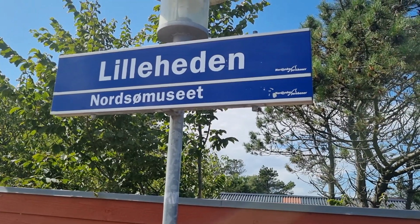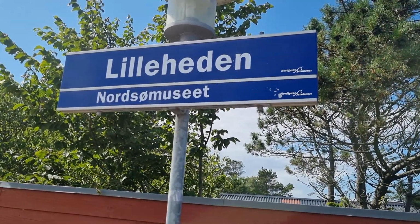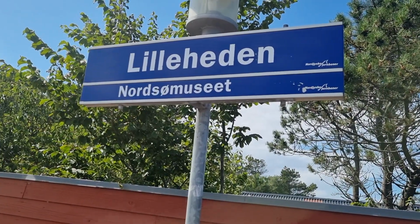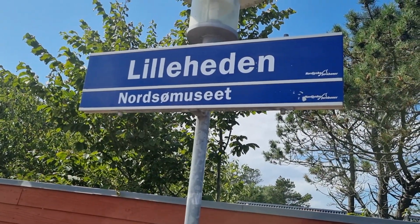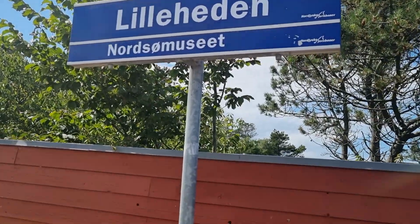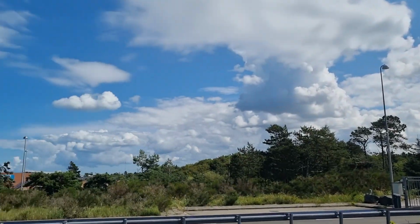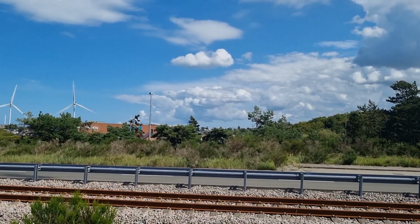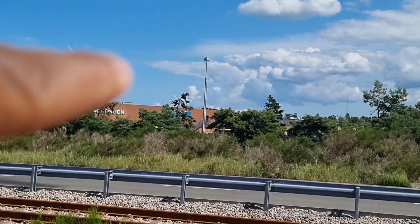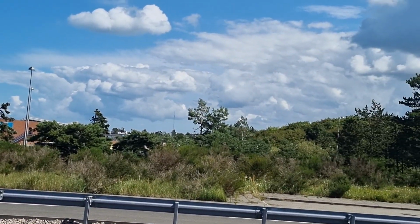As well as the number 13 bus, you can also get a train from the Dana Cup to this station here. I'm not going to attempt to pronounce it, but this is where you can also get the train from there. And the aquarium that I previously showed is just there, and the hotel is somewhere behind them bushes over there.